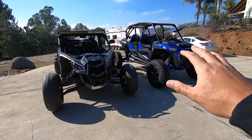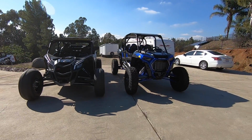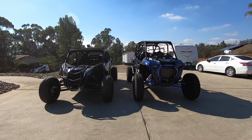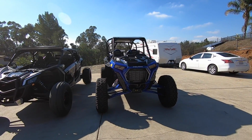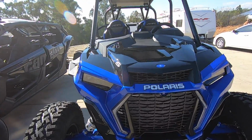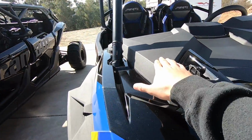All right, guys, so here's a little side-by-side comparison. I mean, right off the bat, you can just tell this Polaris is just massive. The front end of this thing is extremely big. I am really liking how it is not all just this dull plastic.